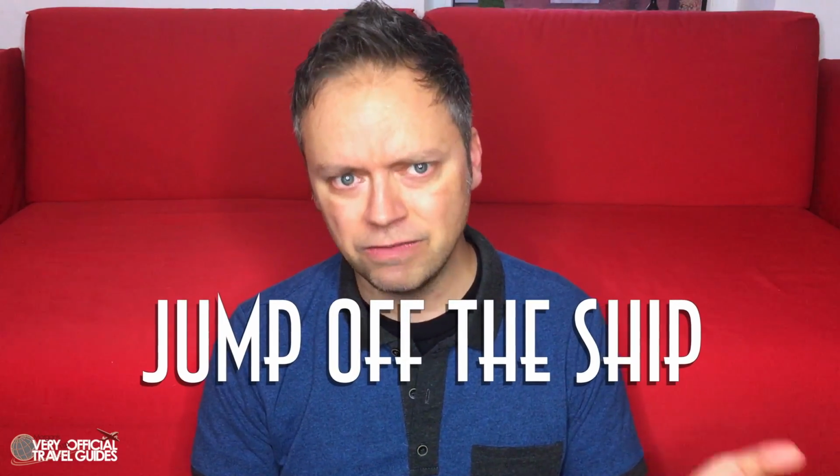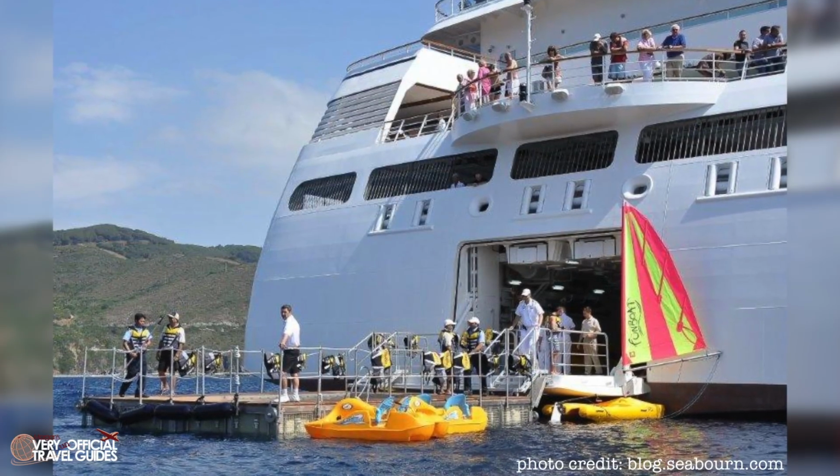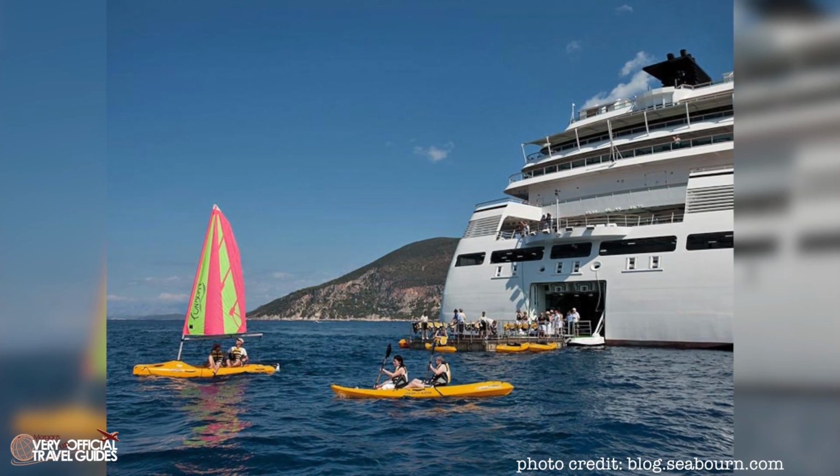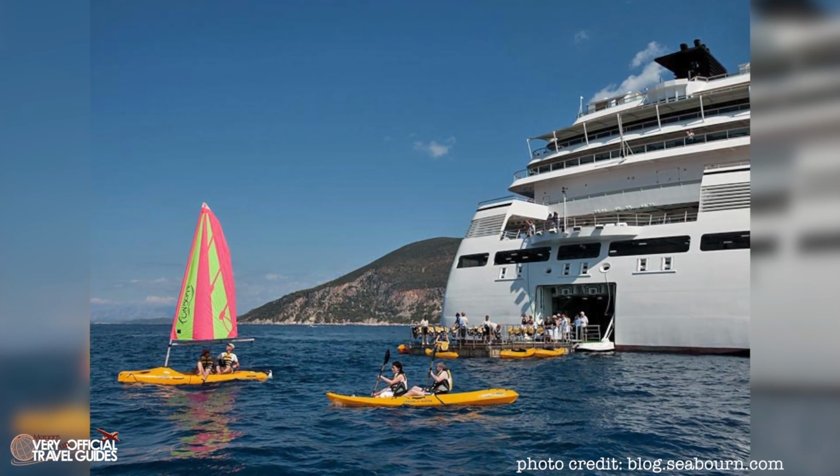Okay, here's the fifth crazy thing you can do on a ship. And I don't know, some people might not think this is so crazy, but when I saw videos about it, I had a very crazy reaction, and that is you can actually jump out of a cruise ship. Some of the smaller ships, like the Seabourn Odyssey, have a big hatch at the back of the ship. The ship can anchor in port, or stop out in the middle of the ocean, and they can open this big hatch, and then you can get out of the ship. You can jump in the ocean, or get in a kayak or on a jet ski, and leave the ship out in the middle of the ocean.